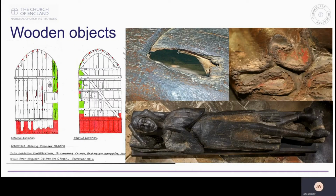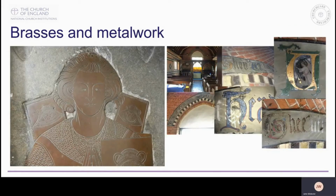You may enter the church through a medieval door, such as the one on the left. You may see an object, such as this 14th century effigy of a knight. Both objects have received grants for initial conservation reports and the conservation work. We also fund the conservation of monumental brasses and decorative metalwork.